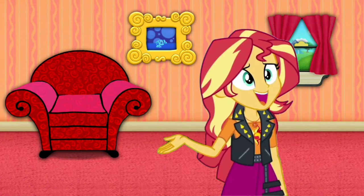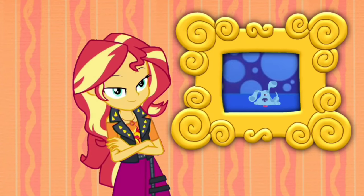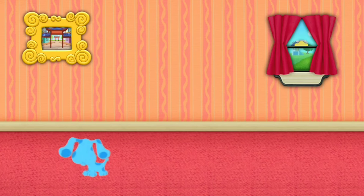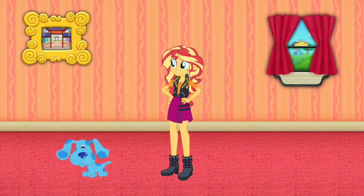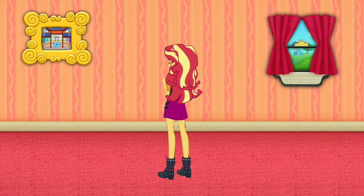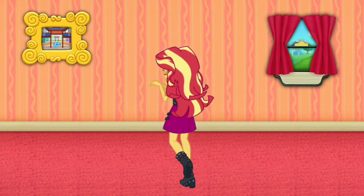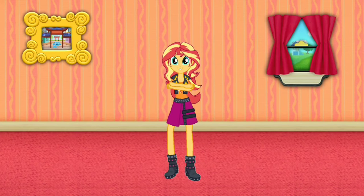Hey, Blue just skidooed. Let's go too. Hey, Blue just skittered right into Chinatown. Let's go too. Blue skidoo, we can too.